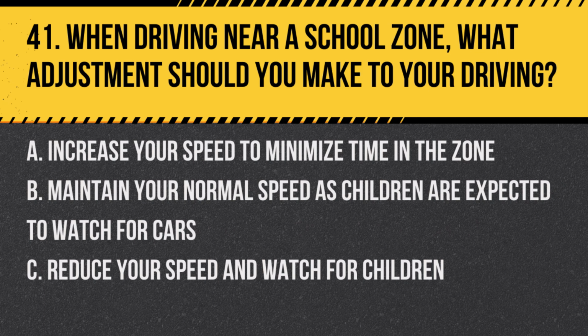Question 41. When driving near a school zone, what adjustment should you make to your driving? A. Increase your speed to minimize time in the zone. B. Maintain your normal speed as children are expected to watch for cars. C. Reduce your speed and watch for children. Answer. C. Reduce your speed and watch for children. School zones require extra caution due to the presence of children.